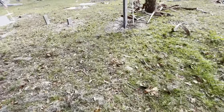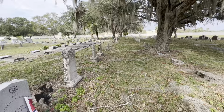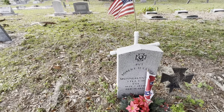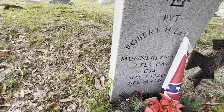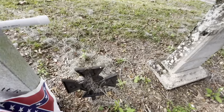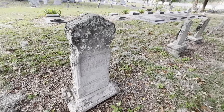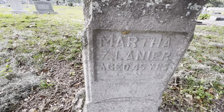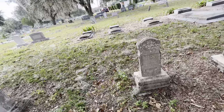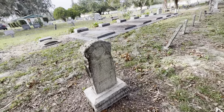Oh, well, what do we have here? Well, folks, so this is the older part right here, and he was a Confederate States of America vet. So his name was Robert Lanier, and he was with 1st Florida Cavalry, and he died 1921. And it's got this marker on it. And then age 45 years. But it doesn't give a date of death or anything like that. And then must be another family member. It's pretty much worn out. And then you have another one right here.